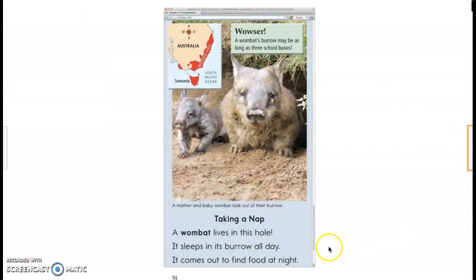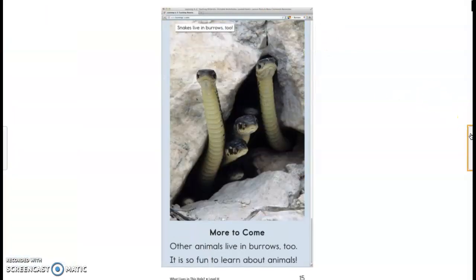The next page is taking a nap. A wombat lives in this hole. It sleeps in its burrow all day and it comes out to find food at night. And there's another wowzer fact. A wombat's burrow may be as long as 3 school buses. And there is where they live down in Australia.